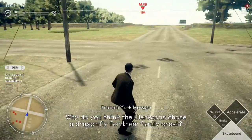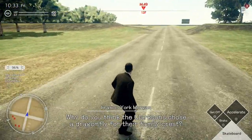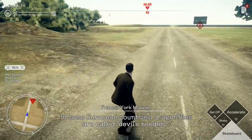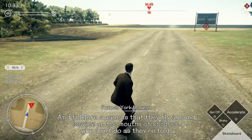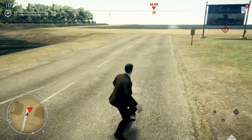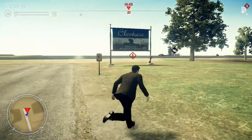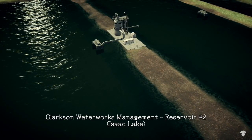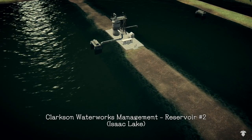Why do you think the Clarksons chose a dragonfly for their family crest? In some European countries, dragonflies are called devil's needles, and folklore suggests that they fly around sewing up. Well, I guess I'll never hear the end of that one. Clarkson's Waterwork Management, Reservoir Number 2, Isaac Lake.